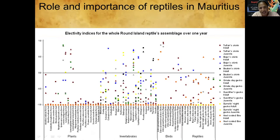So this is the electivity. Again, don't worry too much, but just to show you that there's some specific prey. So there's a change. Some of the species will specifically select some of them to eat, whereas others, where you see there's not a big mark, are not selective.